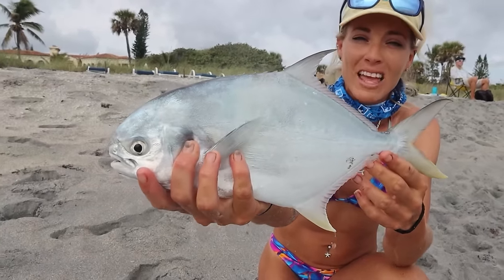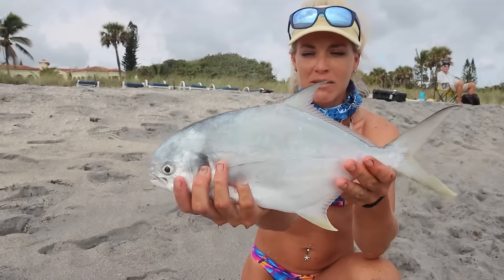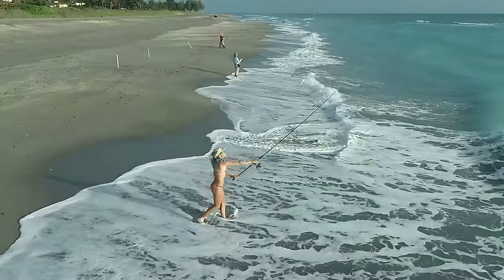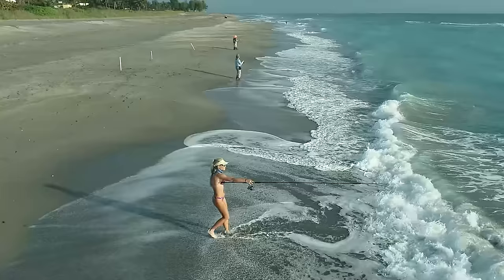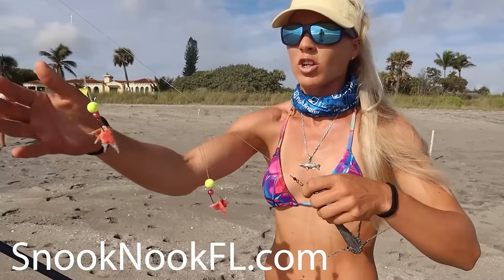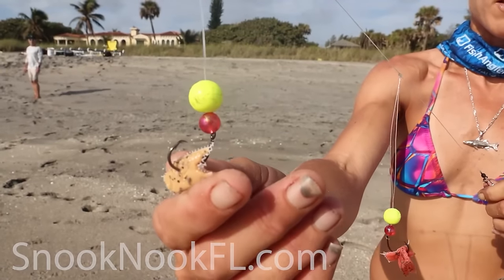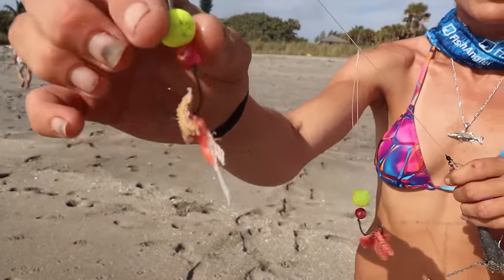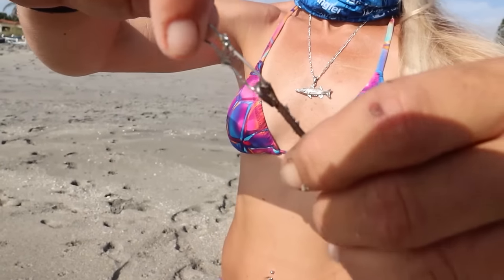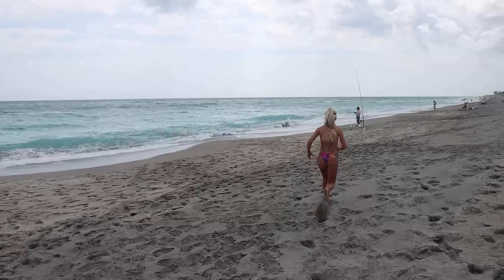They've got to be 11 inches to the fork, total length, and this fish is definitely over that. Beautiful, heck yeah. Today I'm using Captain Paul Spurko's special custom Pompano rigs, and you can buy these at the local Snook Nook. You can see here that this is a size 1 circle hook, very light, tiny hooks for these pomps. And on the other side we've got a swivel, and then the attachment there to attach our sinker for the beach.